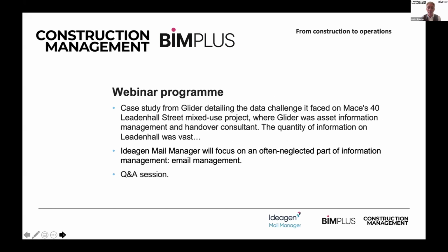Our programme today will have a case study from Glider detailing the data challenge it faced on Mace's 40 Leadenhall Street mixed-use project, where Glider was asset information management and handover consultant. As we'll find out, the quantity of information on Leadenhall was vast. Then Ideagen Mail Manager will focus on an often neglected part of information management, email management. There will be a Q&A session after the speakers have concluded their presentations.